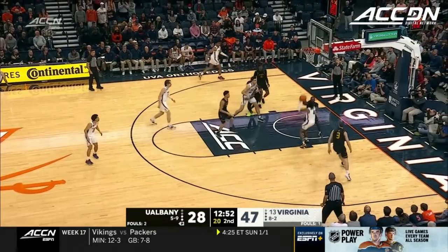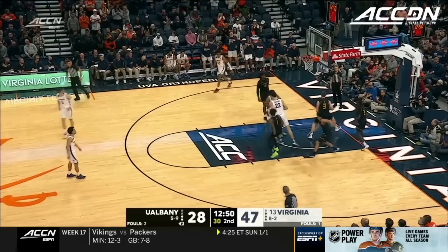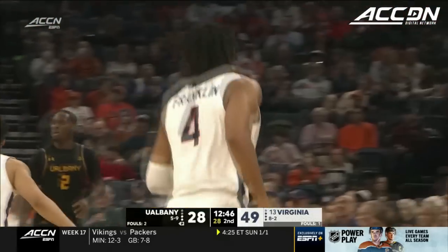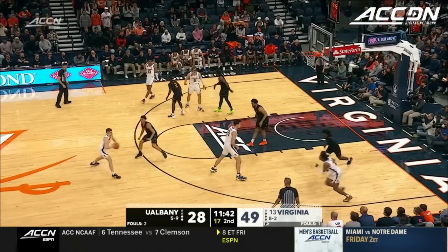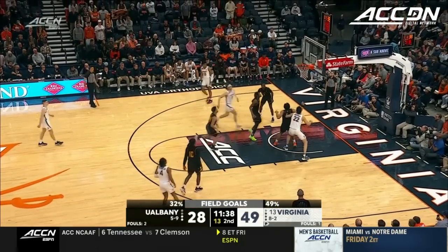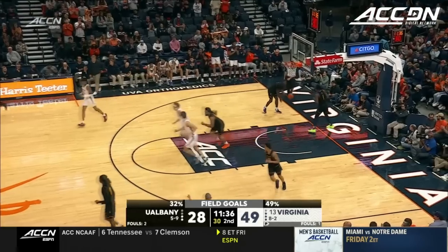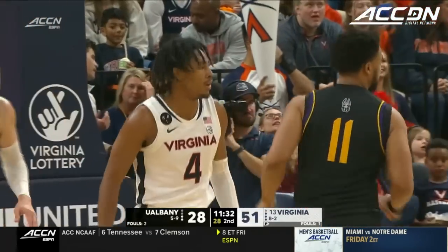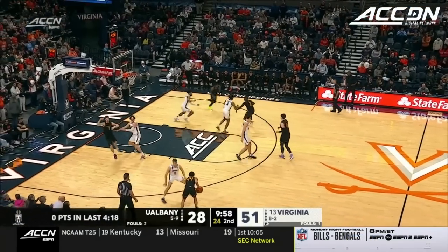Clark, Armaan Franklin. Franklin to the hole. Great reject, drive baseline, plays off 2. UVA with a big lineup in right now. Franklin, you bet. That barely even touched the net. 17 for Armaan Franklin. I think they may have found their answers with the third lead scorer.